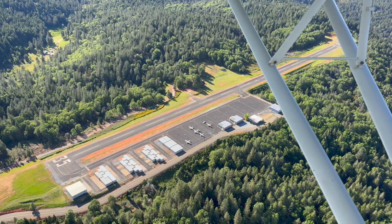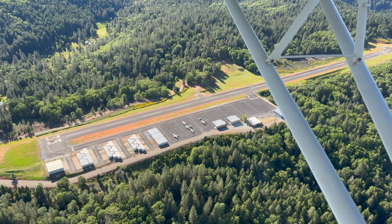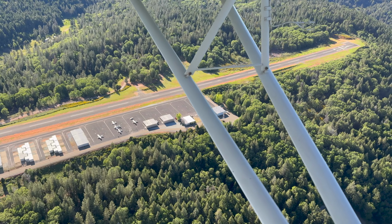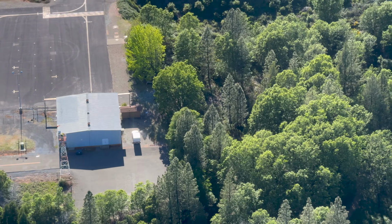See the campsite out there on the west side of the field. Supposed to be meeting my brother over here, but doesn't look like he's here yet. Or maybe he couldn't get in. Oh, he is here. I see him down there. That Uncle Johnny's car? Yeah, he's down there.